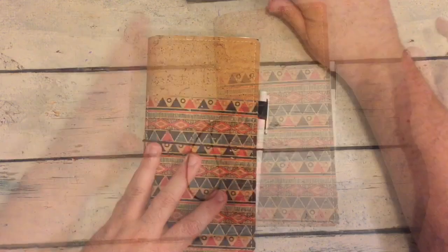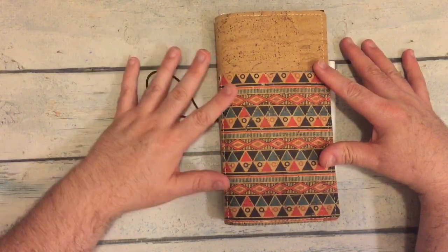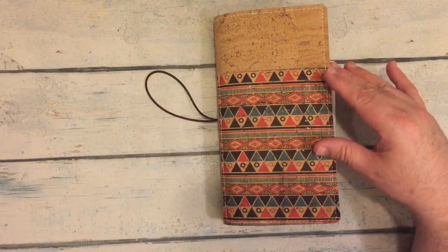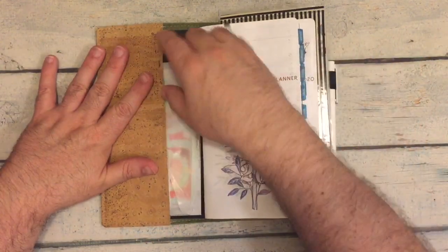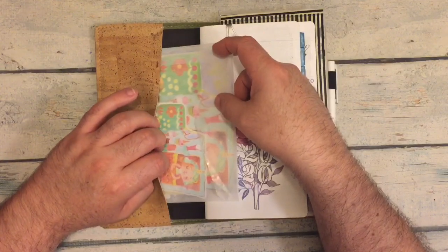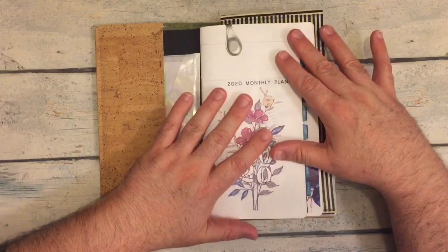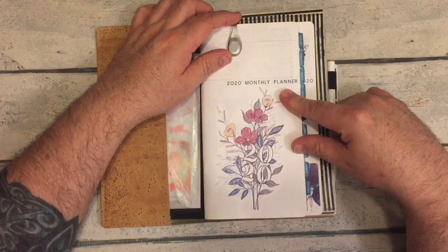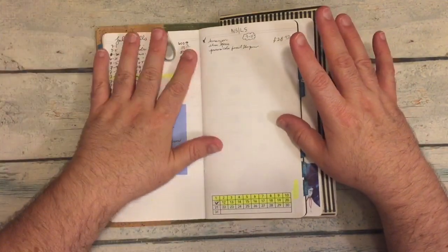I'll push those aside. So some of the things that I like in a traveler's notebook for my use. When you first open it up, you'll have some stickers, some washi, some stuff like that. But the first insert that I have in is always my monthly planner, where I keep track of our bills.